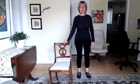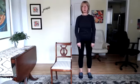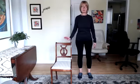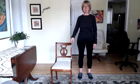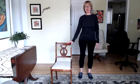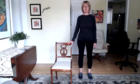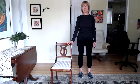Just coming to the right side of the chair here. So we're going to work on that dorsiflexion a little bit again, but standing here if you are standing. If you're seated, same thing. We're going to just lift those toes up, right? So we're going to start with having our hands onto the chairs, feet forward, toes forward. Good. And see if you can lift your toes up and just balance on the heels.